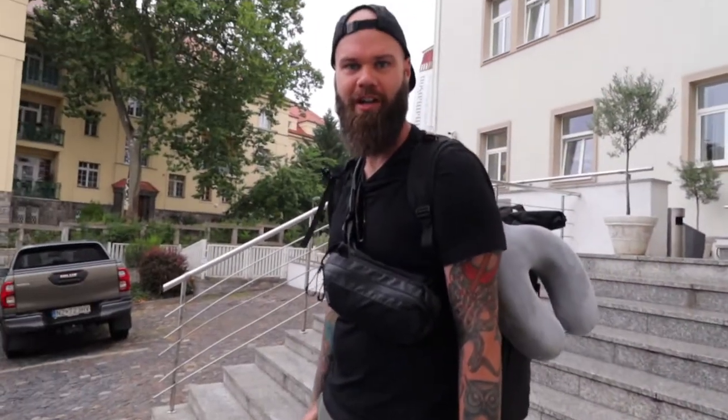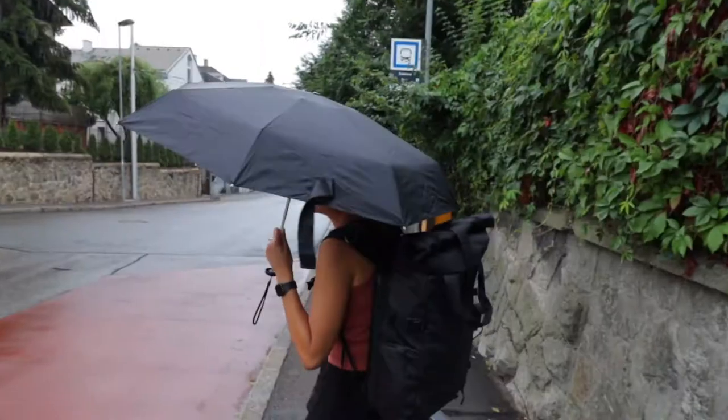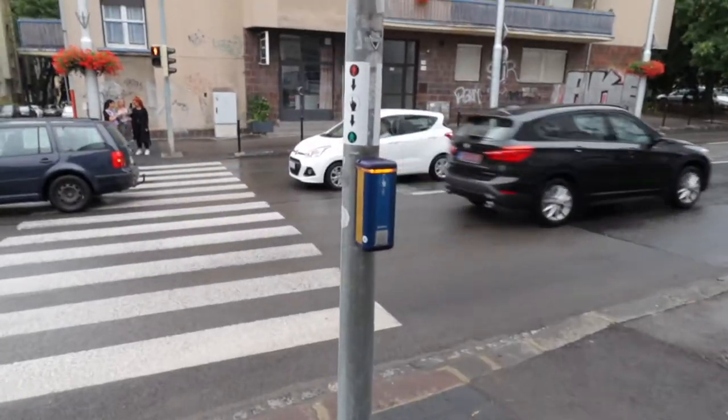Can't wait to get back to Australia and clean these bags out. It's raining, not too bad though, and it's actually a nice cool change as it has been in the high 30s pretty much this entire time we've been in Europe.